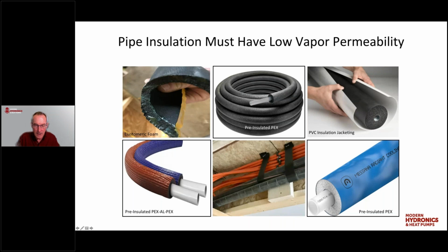It's being hung on some of these nylon straps. The nice thing about this is you don't have to slide the insulation on. You don't have to glue it together. And you can simply run it as you would run other flexible piping through the building. As I say, there are multiple suppliers of pre-insulated PEX. And in some markets, I'm not sure if this is available right now in North America, but pre-insulated PEX-aluminum-PEX tubing. So there are products out there to do it.